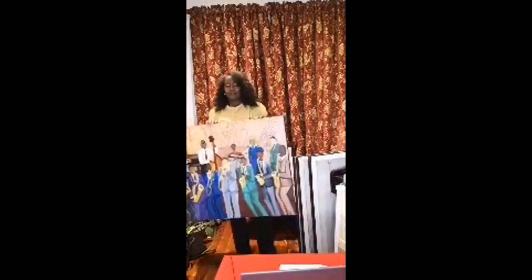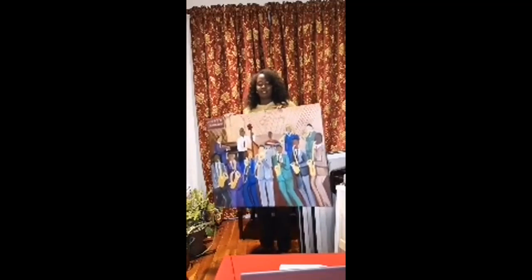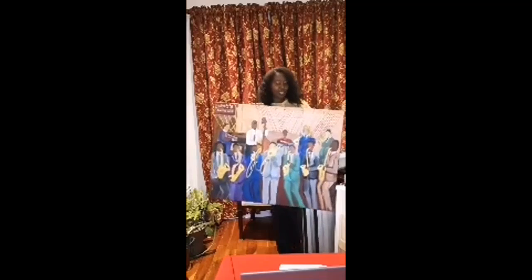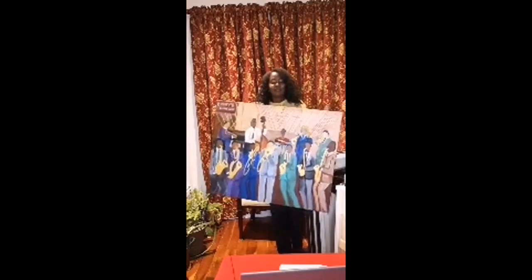This is one of my favorites. I call it Guinea Supper Club because I actually visited the Guinea Supper Club, which is in the basement of the Red Rooster restaurant in Harlem. I was there last year, last July, for the Harlem Book Fair. And after the book fair, we went to Red Rooster restaurant for dinner. And sure enough, there was a jazz band playing down in the basement.